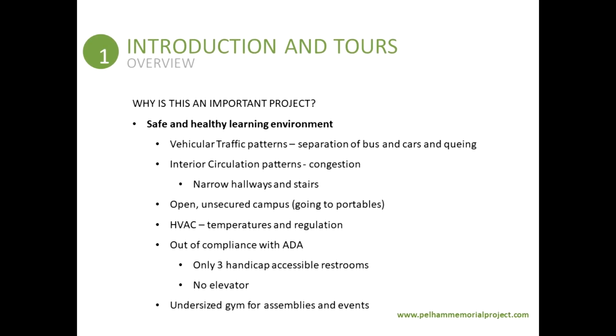HVAC, it's old, it's tough. We have environments that are really warm, environments that are really cold, and I'll make an average joke: if you average them together, it might be okay, but it doesn't make it comfortable, and that impacts the students and their ability to learn. If they can't concentrate because of the way the temperatures are being regulated or not regulated, it makes it that much more challenging. Not to mention the efficiencies.